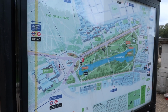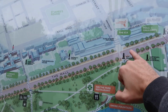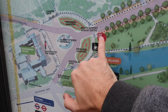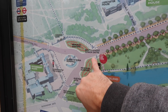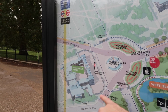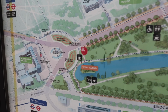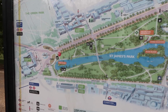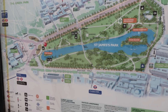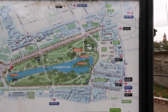Here we've got a map of the entire area. So we've just walked from here all the way down, and obviously, as it says, we're here now, South and West Africa Gate. So we're gonna go through here, walk around a little bit, and give you guys some shots. Slight mistake on what I was saying before, the change in the guard happens at 11 a.m., but the road is closed between 10:15 and 11:45 because it can take up to 30 minutes. It happens at 10 a.m. on a Sunday. It's a Saturday today, so.